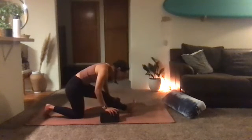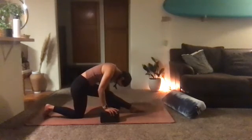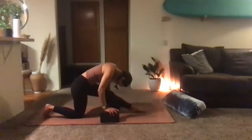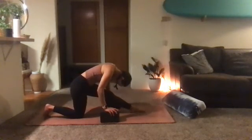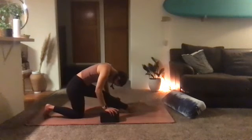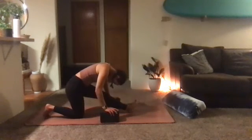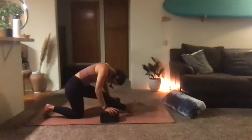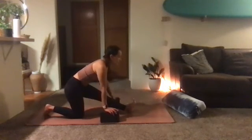Keep going with your inhale for looking up. Exhale, look down, point down. You can keep moving just the ankle. Going slow and steady. Take a few more rounds at your own pace. Next time your toes are up, go ahead and pull your spine long, look up.